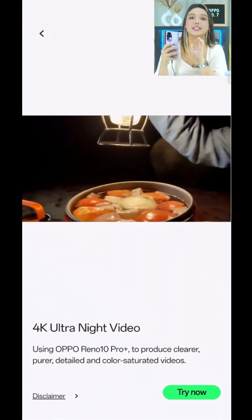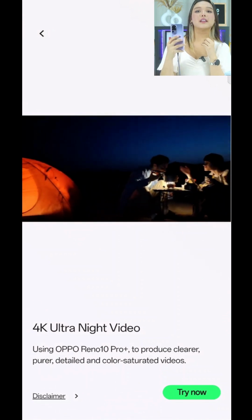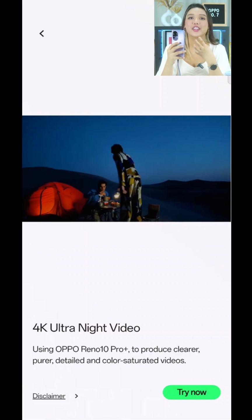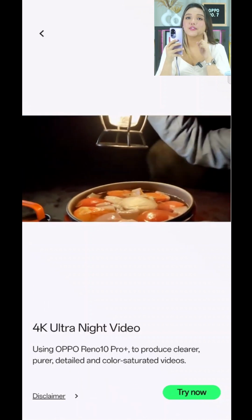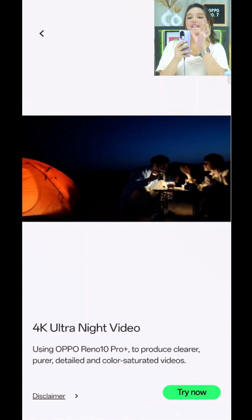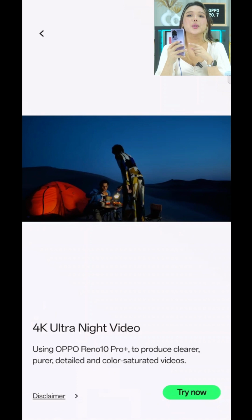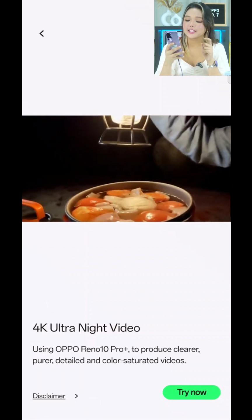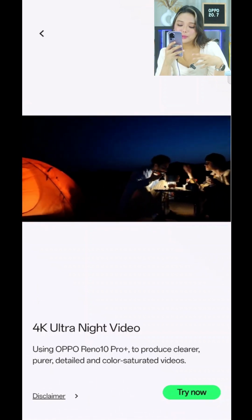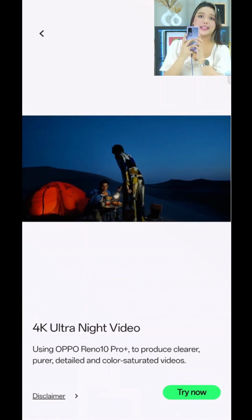But the front camera is the interesting one. It can go up to 1080p at 30 FPS, and it even has a retouch effect at the front. And the cool thing that I thought this phone could do that other phones don't really do that well is that the front has stabilization. Usually the front camera doesn't have stabilization, it's usually the back, but this one has it on the front, and it can shoot at 30 FPS max. Like it says over here, this has ultra night video, so it's able to produce pure, detailed, color saturated videos because of the camera system that they have.